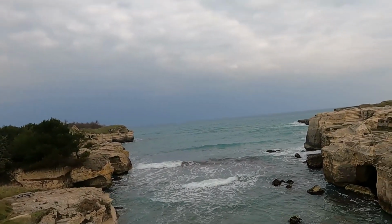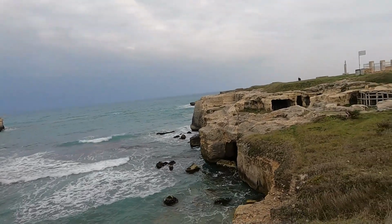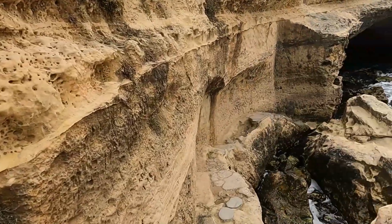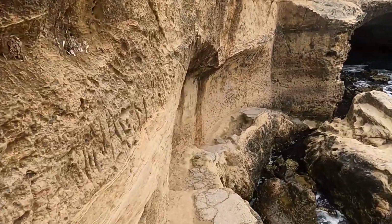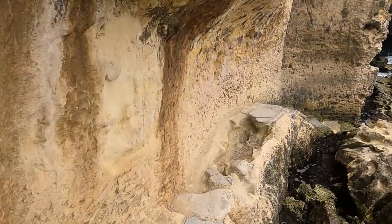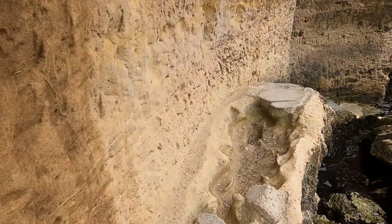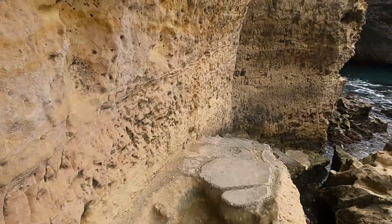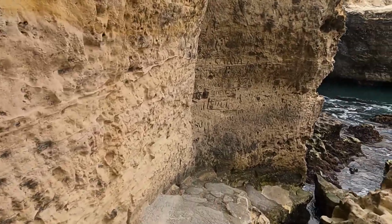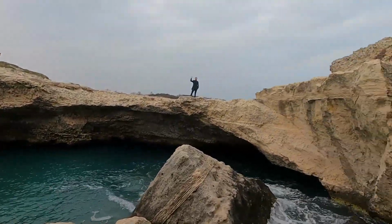After millennia of erosion, look at what the waves did to the rocks here. The rocks here are made of calcite, so they are easily eroded. Yeah, let's go down there, huh? Okay. Oh boy, it's a little bit narrow, but you know, it works. Wow, yeah, there we go. Wow, let's see how the water comes into here. Hello.